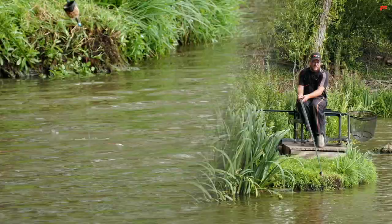hookers. So when it comes to fishing in a deep margin, personally, I think you want nice, big, heavy baits, particle baits that are going to sit on the bottom, not be wafted about too much, and you can create a nice little pile of bait to fish over.